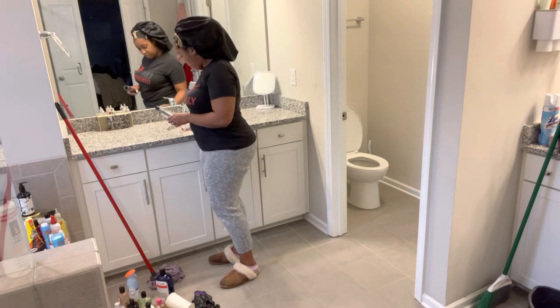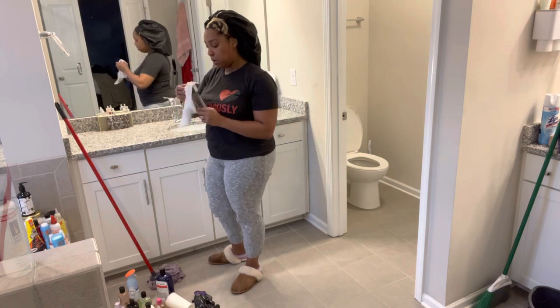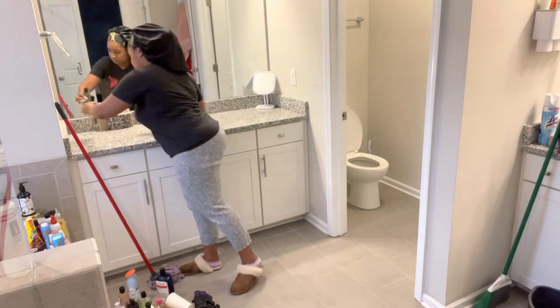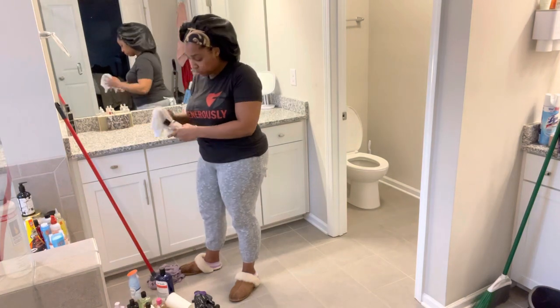So now I'm just putting all of my little body sprays and perfumes and things back on the countertop. But I hate when they collect dust. I hate to see anything sitting on the countertop and it's got dust all over it. So I'm just wiping everything off before I put it back.